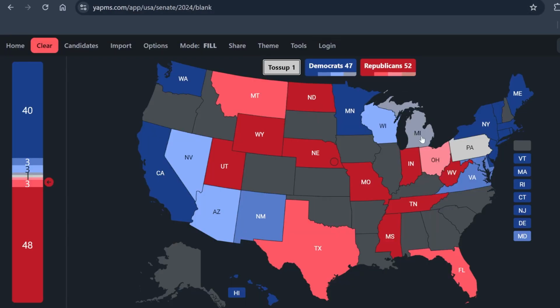This is a race that I could see going either way, but right now I'm still giving it to the Democrats, especially because on the presidential level, it is going to be a very close race. And I expect Democrats in the Senate to outperform Harris in pretty much every state, which would be able to give them that slight win.